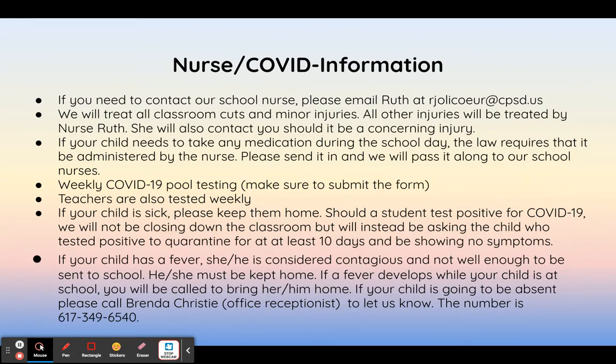Now, some more COVID-specific things. Weekly COVID pool testing will be done. Please make sure you submit that form. It's the COVID testing consent form. This is our second year doing it, so I'm just going to walk you through that process. Once a week, Annie and I will walk the children down to the nurse's office, and they are given a COVID test. It is a COVID test through the nose, but it's one of the newer ones, so it's just kind of the tip of their nose. It's almost like a Q-tip, but it doesn't go that far up. It's just at the very base of their nose. So they do that for every child.